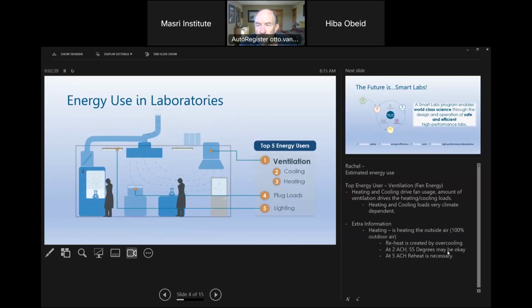So, energy use in laboratories. Laboratories use 100% outdoor air for ventilation for safety reasons, which will be the focus of this talk. The energy use for that ventilation by far dominates. It's for moving the air and then conditioning the air, heating it, cooling it. That's often 3/4 of the energy use and by far the largest opportunity. But there are other opportunities, like plug loads from research equipment and normal things like lighting, which I won't spend much time on because it's very similar to other buildings.